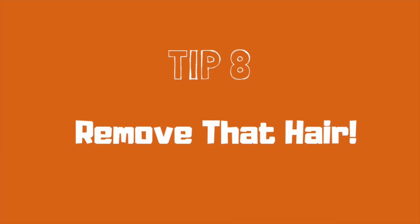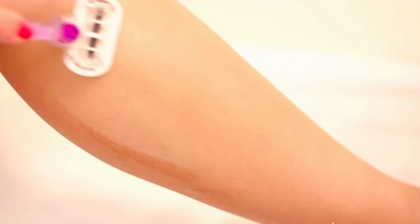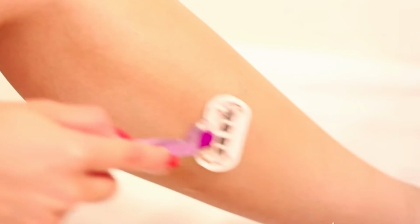Remove those hair. Keep yourself well groomed using the Gillette Venus Women Razor, with which you can apply it onto your legs and hands and remove your hair. It will help you achieve silky smooth skin in no time without any hassle.